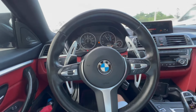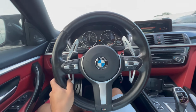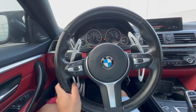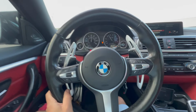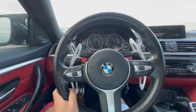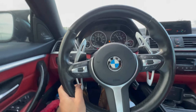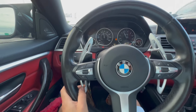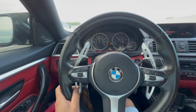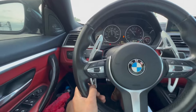So yeah, guys, if you were having these codes and these issues, definitely get your wastegate relearn done. Make sure your wastegate is within proper adjustment and set to the proper limits. And yeah, guys, we're back.